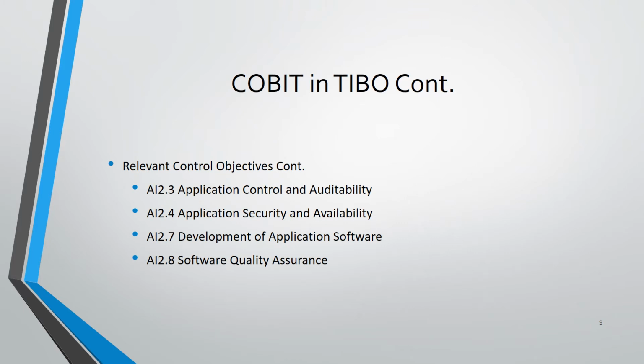Some additional control objectives include application control and auditability. And we want to implement business controls where appropriate into automated application controls such that processing is accurate, complete, timely, authorized, and auditable. Then we have the security and availability. And we want to address application security and availability requirements in response to identified risk and in line with the organization's data classification, information architecture, information security architecture, and risk tolerance.